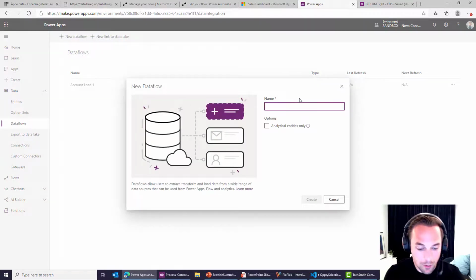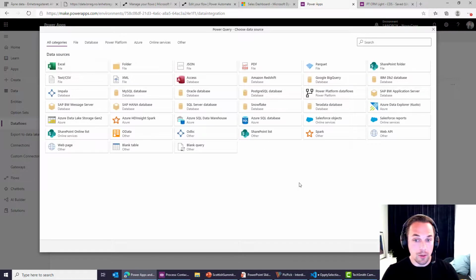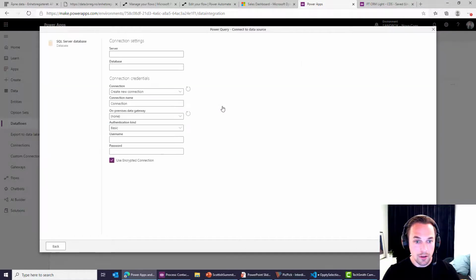So here we're going to call this accounts connection. Create. And hopefully over time they will be adding lots more connectors here. But this is a SQL database. Here we go. It just needed time to load. And this is a SQL Server database that I'm connected to, a normal Microsoft Dynamics SQL Server database.